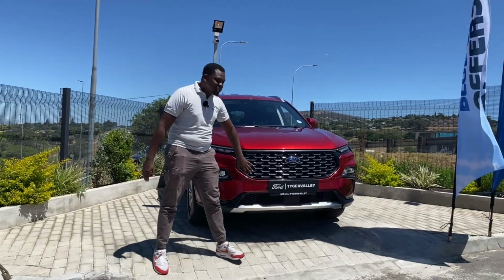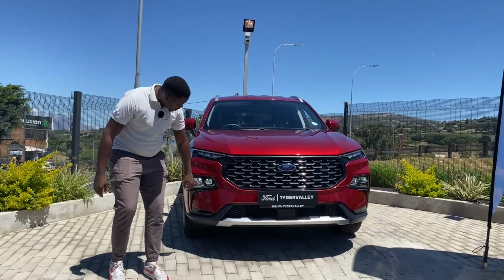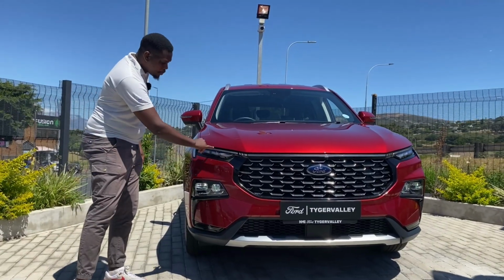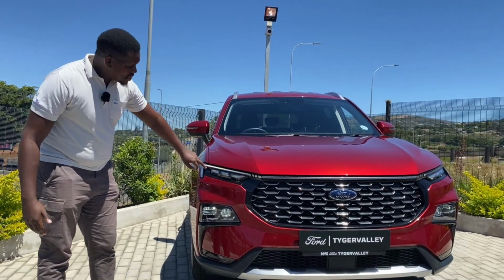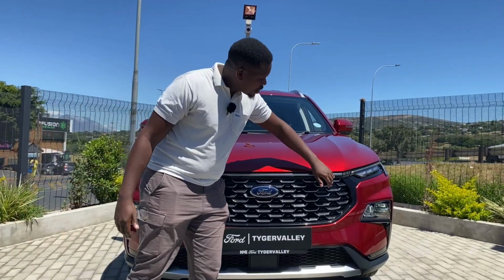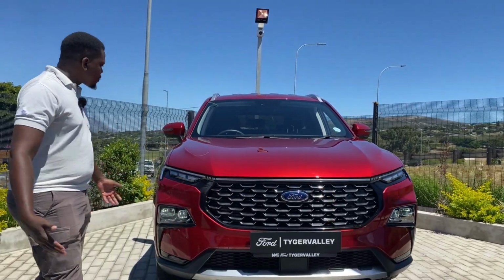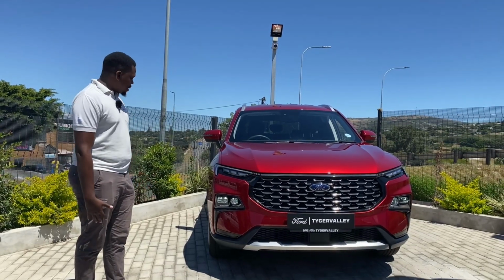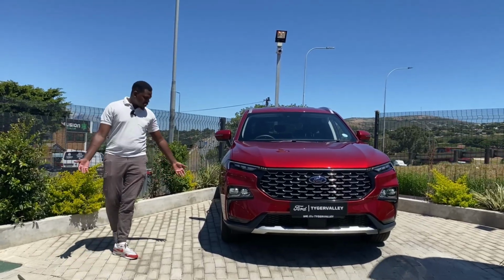This one has a beautiful grille. It's Ford. Here you've got your LED lights, and on top your daytime running lights. I see a lot of cars now doing the same thing with this silver, metallic-looking line running across to the other end. The color is beautiful. It's ruby red, a metallic color.